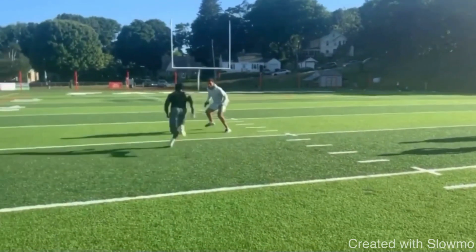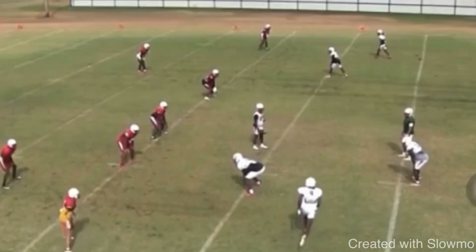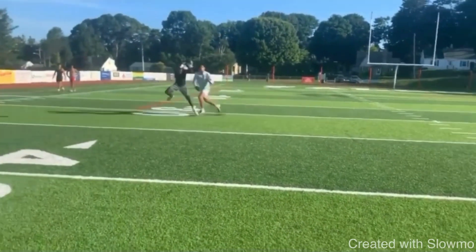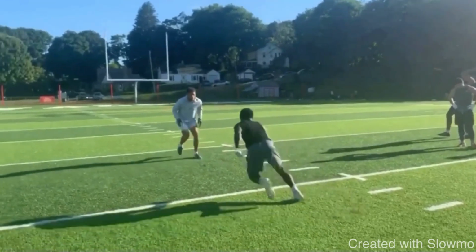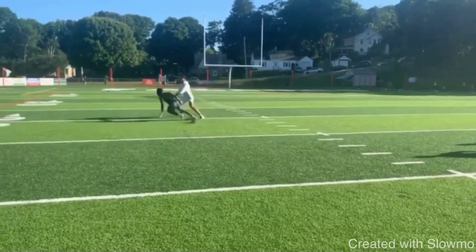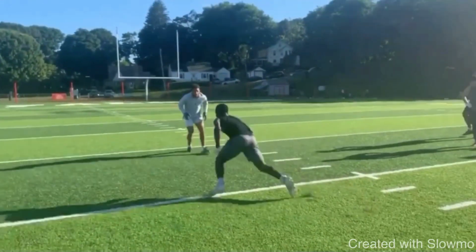So he comes off the ball. Now, makes the break and comes out. DB's got a chance to make a play on it. Doesn't end up making a play on it because the wide receiver catches it. But what do you think he did wrong here? Let's talk about it. I'm going to play at full speed one more time. So you guys can go ahead after you watch this, go ahead and pause the video. Think about what that wide receiver did wrong.